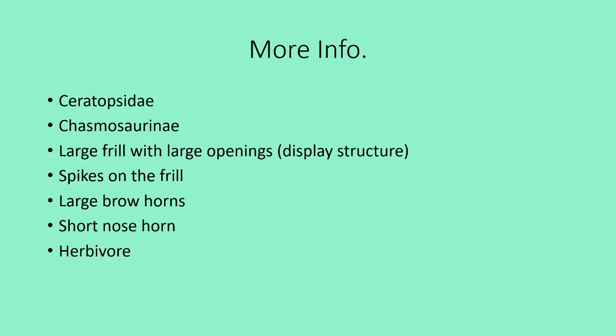More information about Pentaceratops. It is part of the Ceratopsidae or Ceratopsians, and is part of the Chasmosaurinae group of ceratopsians. So that includes Chasmosaurus, Styracosaurus, Torosaurus, and Triceratops. You know, all those types of ceratopsians right there. And so characteristics of Pentaceratops: it has a large frill with large openings, so mainly a display structure. So this frill is not going to be made for defense that much, because if you got 2 giant holes in the frill, that pretty much suggests that this is a display structure, and it would be covered with skin. Not really that great for defense, but mainly the spikes on top of the frill are going to be the main defense for the frill.